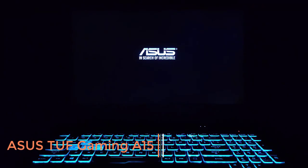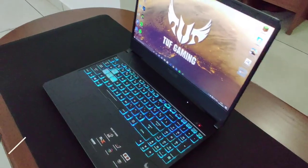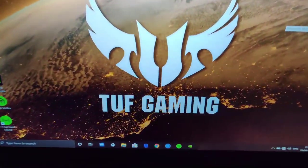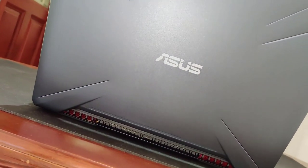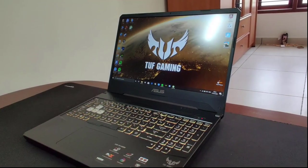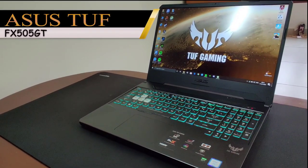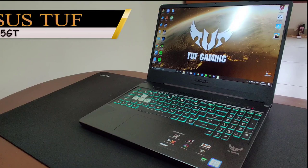Number 1. ASUS Tough Gaming A15. The ASUS Tough Gaming A15 laptop is, simply put, terrific value for money. It brings with it a powerful AMD CPU, making it suitable for some workstation uses, as well as a very long battery life and a great 144Hz screen. You will not find a better deal on a gaming laptop than this.